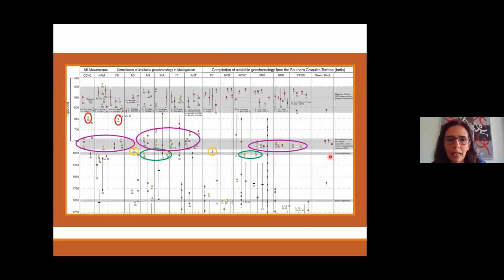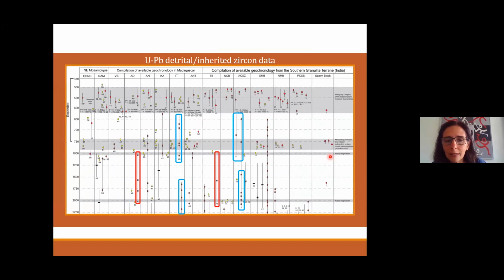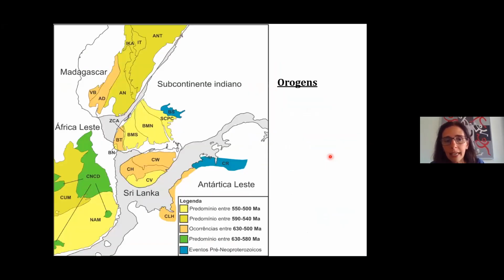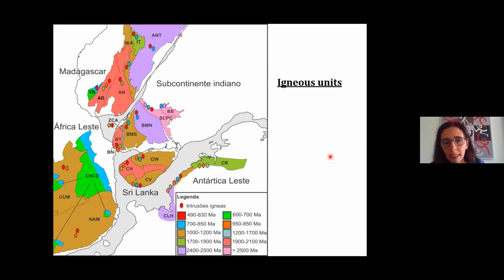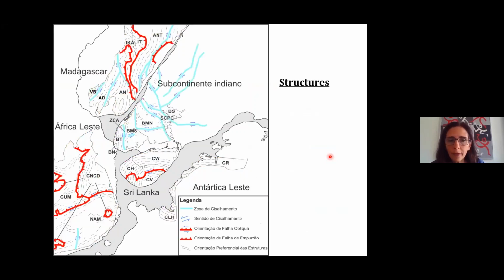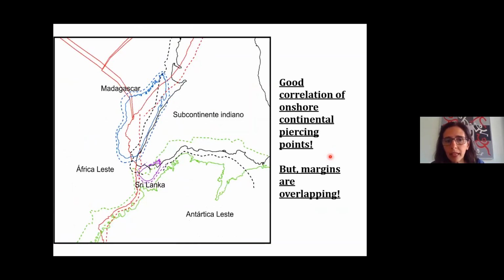Then you can match similar data like neodymium signature, detrital zircons, and the age of the magmatism, and make maps of the age of the orogenic belts, the age of the igneous units, the neodymium model age, and the structures. After all this compilation, Igor came up with this fit for Madagascar, Sri Lanka, and India. What I would like to point out here is the overlapping of the margin.